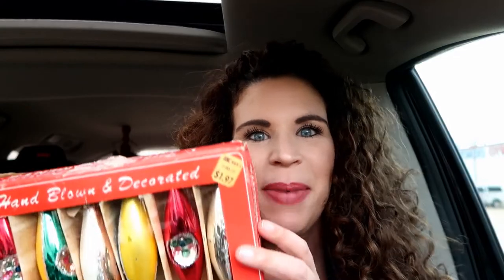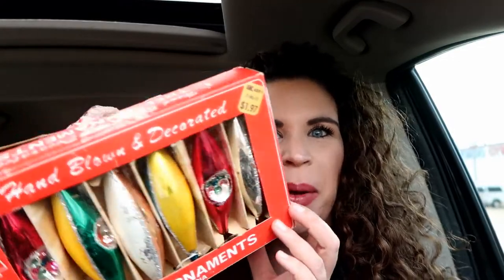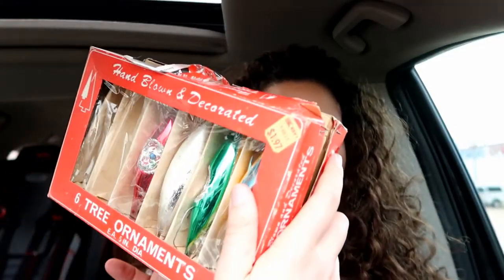One last thing to share, if my camera doesn't die. This is kind of like my thrifting score of the decade. I was super excited to find these. These were purchased at a Goodwill. These were not purchased from that particular lady. I did pick them up on the same day though. Are you ready?